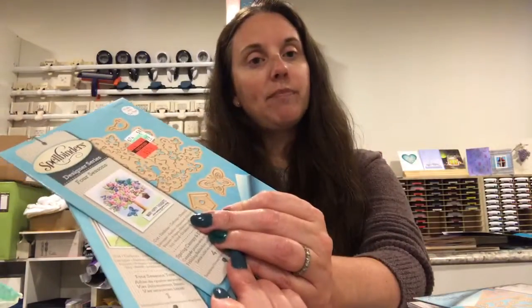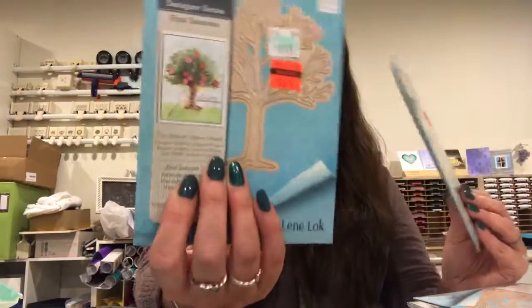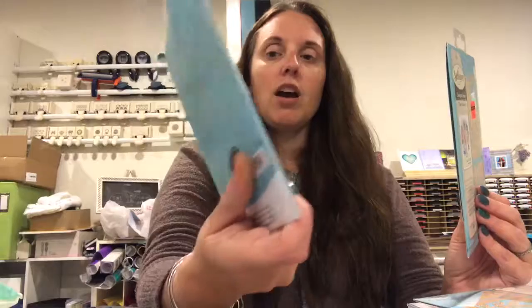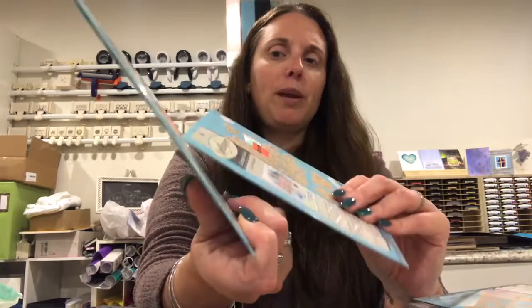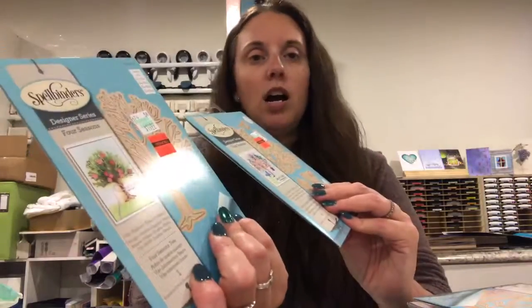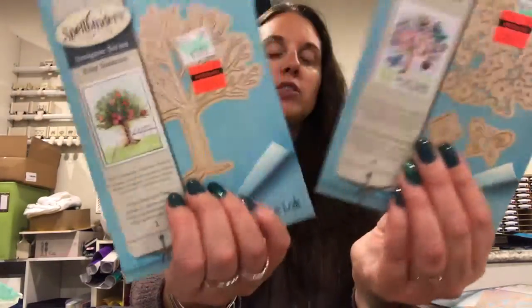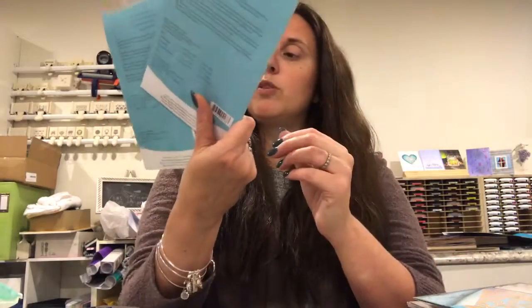Fall and autumn are the same thing. Fall and winter, they didn't really have anything. I guess you could use this for fall and winter. I could always create a background for this, or a treetop for the fall time, like little leaves and things like that. So I just thought that was really cute. Those were $5.74.